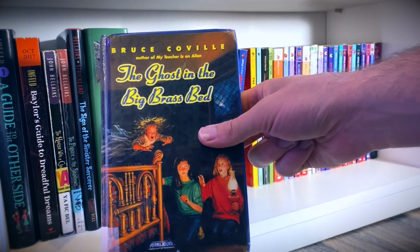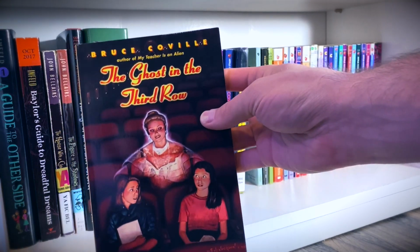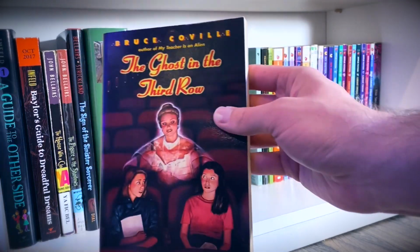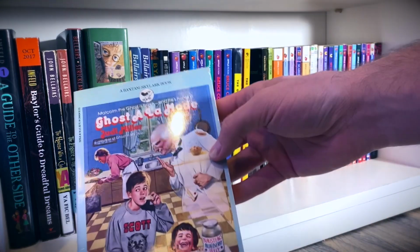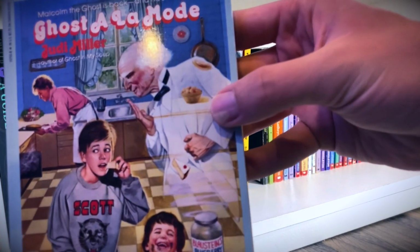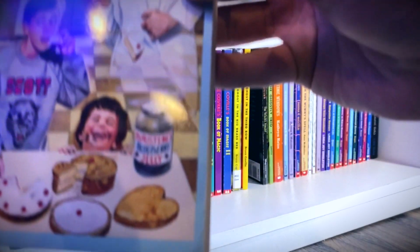Also by Bruce Coville, we have an old library copy of The Ghost in the Big Brass Bed, The Ghost in the Third Row, and I also have a copy of The Monster's Ring, which is one of my favorite Bruce Coville books. I just got that from a friend actually, but it's over in my book haul pile. Ghost a la Mode by Judy Miller. This cover freaks me out. That ghost right there is terrifying, and so is this creepy little kid.